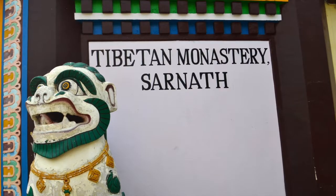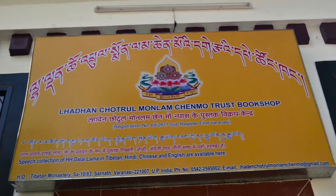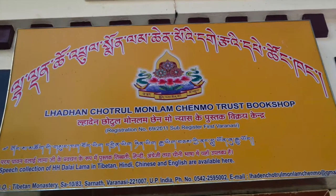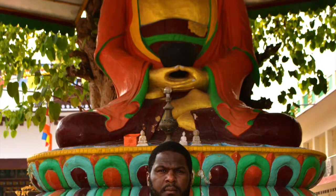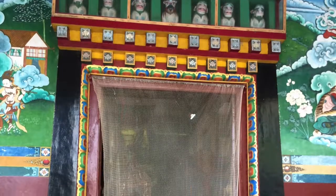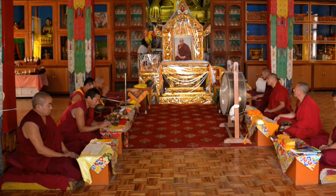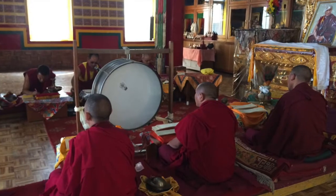So finally, we get to Varanasi, and Hugh is just waking up. Our first stop, we go to the Tibetan monastery to see the monks. And it was pretty cool. The colors were awesome. We stayed there for maybe 15 minutes, kind of an in-and-out thing. We had to take off our shoes, of course. And here are the monks inside. Here's a little bit of what they were praying and chanting. Take a look.